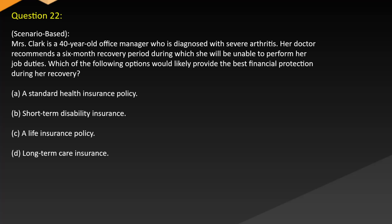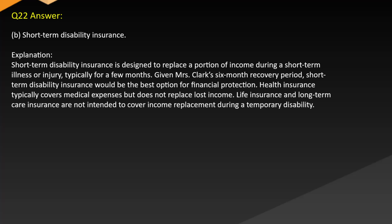A. A standard health insurance policy. B. Short-term disability insurance. C. A life insurance policy. D. Long-term care insurance. Answer: B. Short-term disability insurance.